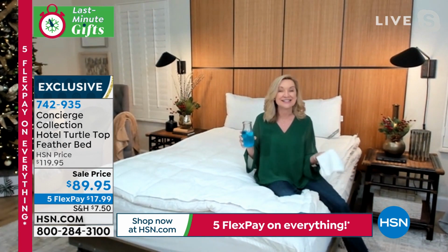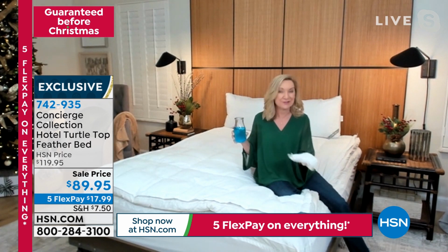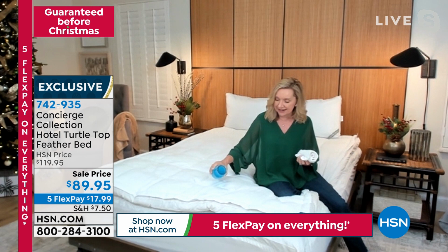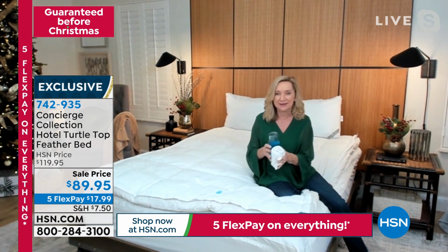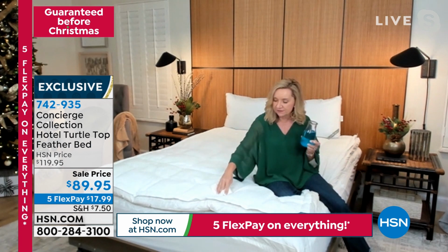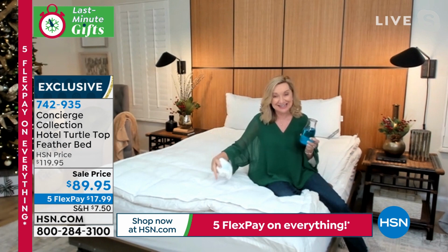And then we added the stain and water repellency. Traditionally, I only spill demo on mattress pads. So to spill on a feather bed, it gives me a little anxiety, honestly, because it's so premium and nice. But you can see, I think you can see it there in the shot, it pulls up on the surface, so you can wipe that away. So it's protection built into this.